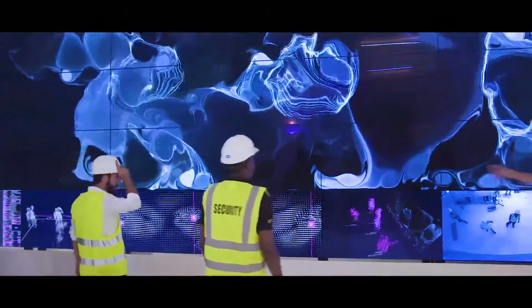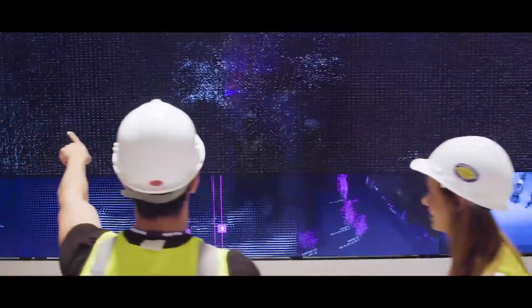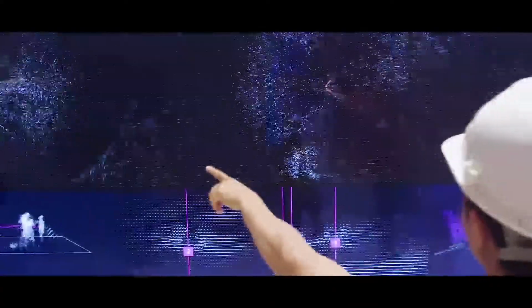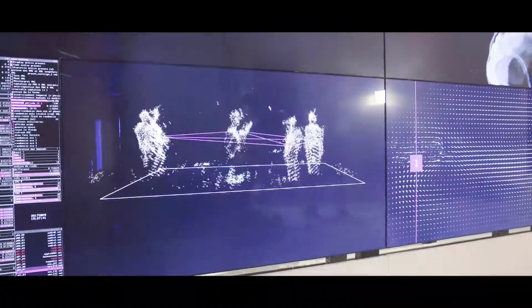Here we are at the first waiting zone of the reception. So it's an interactive experience, and it's called movement art. You can also interact with it. It's a piece of art, but in motion. So you'll never see the same thing twice.